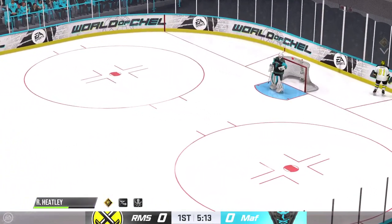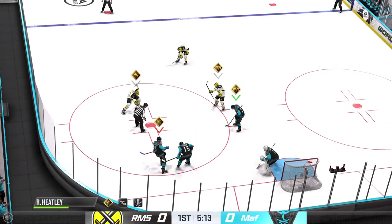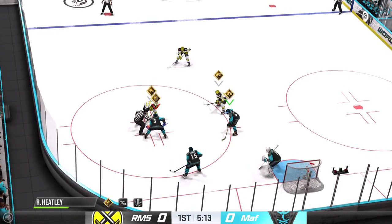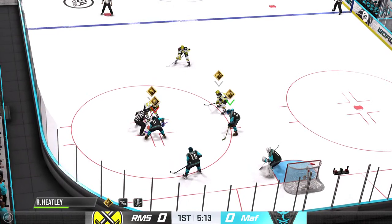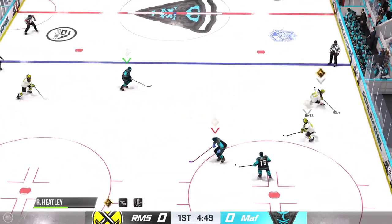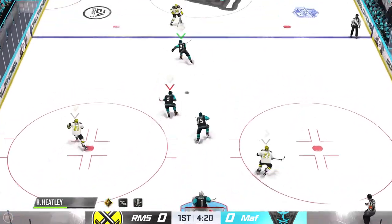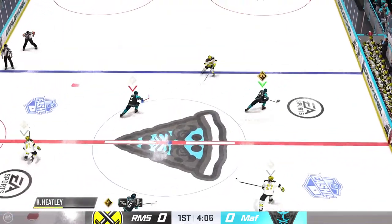Well done. Good stop. Past the midway mark in this period, the game is still scoreless. Richmond's got it, and they're on the attack. Can't make it work. Sends the pass in front. Shot! And that's blocked in traffic.